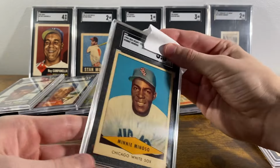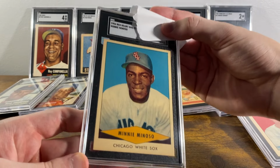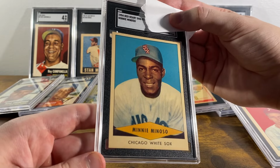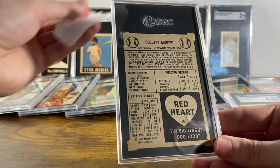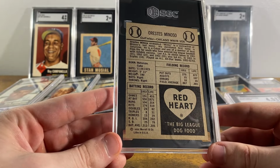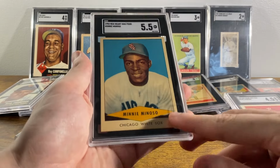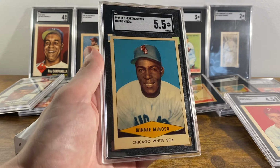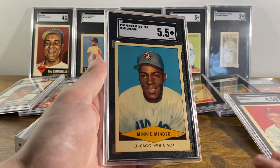And then another Red Heart here. This one, similar story. This one was really, really nice. I was looking for like a 7 or an 8 on this one. I mean, the centering is really nice on the front. Really nice corners. Really, really sharp all around. And honestly, I'm not sure how this one got the grade it did. It looks really nice to me, but it came back a 5.5. So I was disappointed with this one for sure. This was probably the biggest disappointment in the order. I thought this thing was really, really nice. So we'll see what the future holds for this card.